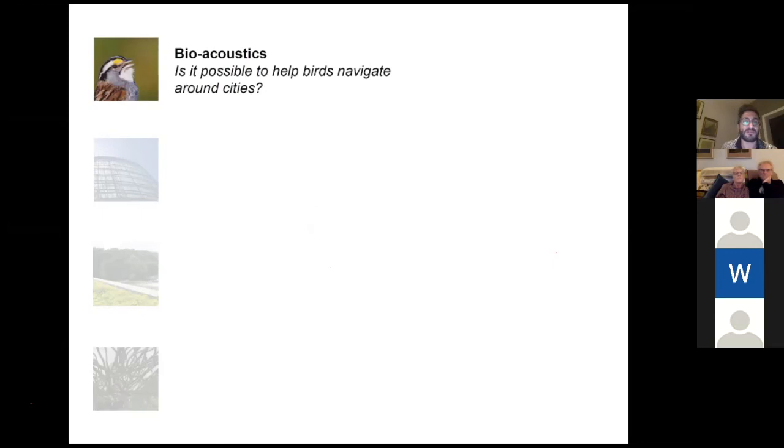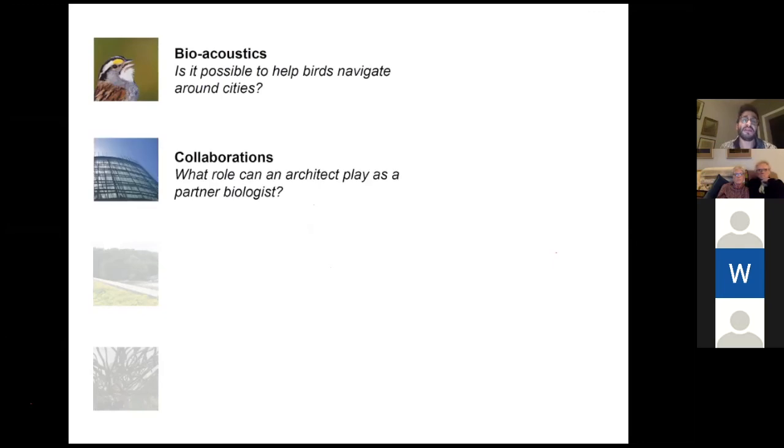And so some questions that relate to that, unpacking that a little bit. Bioacoustics: is it possible to help birds navigate around cities as they migrate through sound? Other multidisciplinary collaborations, like how can an architect play the role of a biologist? In some ways, I'm beginning to do that, practicing bird safe architecture.